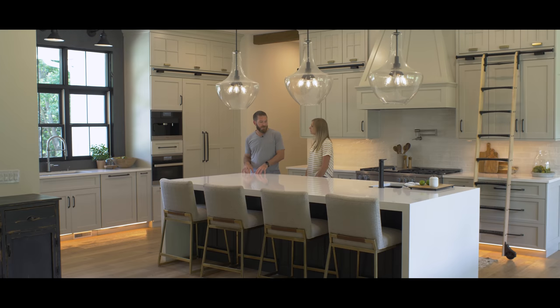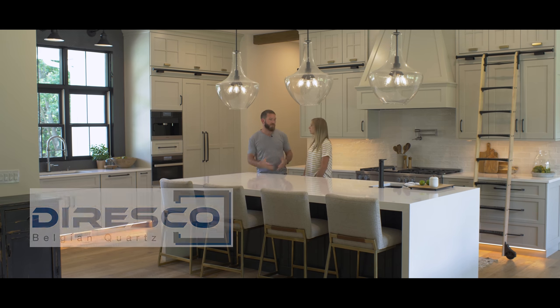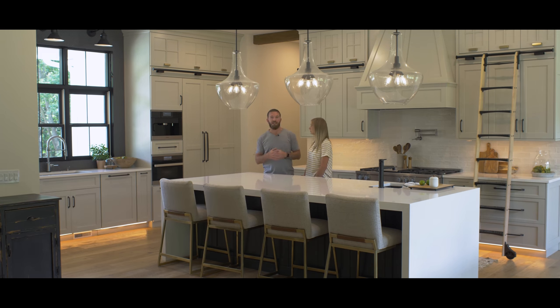Now we went with quartz because it's one of the premium materials that you can put in as a kitchen countertop. The brand that we chose was Duresco. Now Duresco is a Belgium-based company, but now they've opened a chapter here in the United States. And they just make really nice colors. They're more modern. They're not really veiny and all kinds of crazy stuff, which we really liked. We didn't want anything that we thought might go out of style in the future.